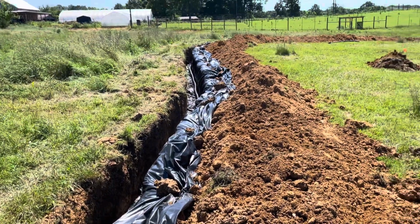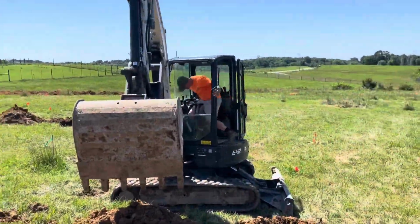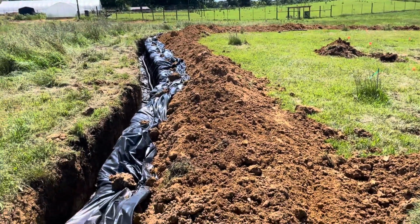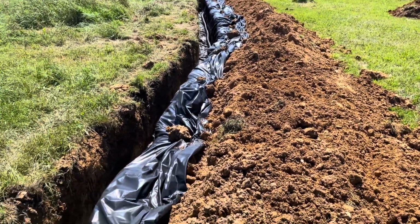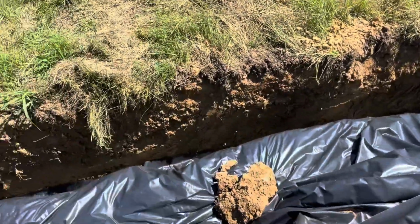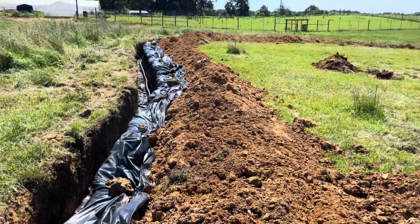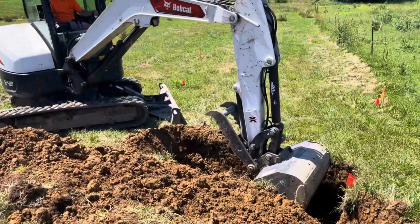Today was a very exciting day. We've got Chris Stevens of Stevens Excavation helping me with my septic. So this farm is in Williamson County, which is notoriously very difficult for septic. Chris put in a big, huge curtain drain pursuant to my septic permit requirements. And then what he's doing right now is digging the field lines.